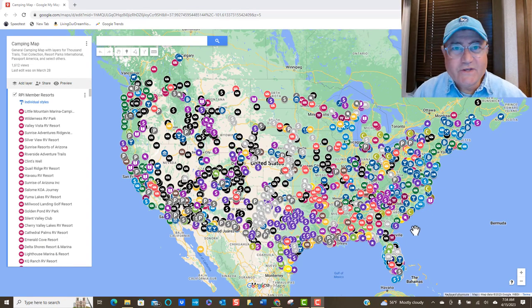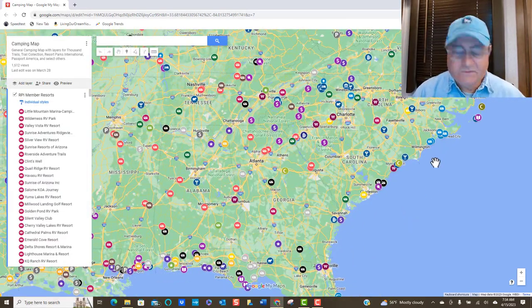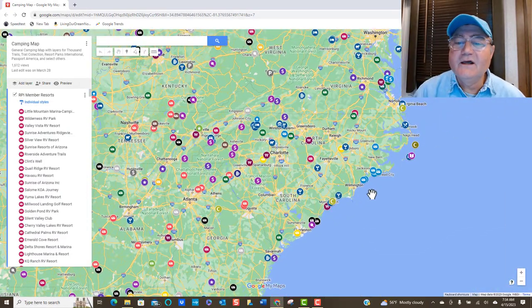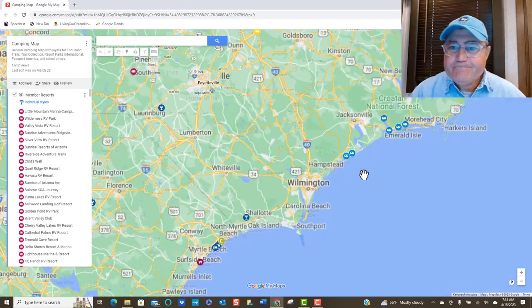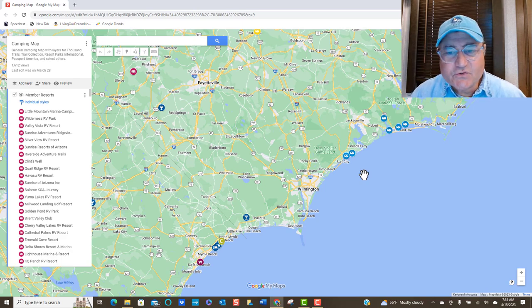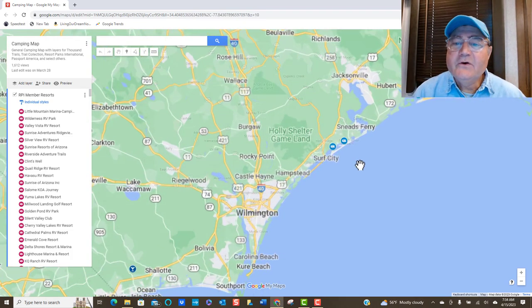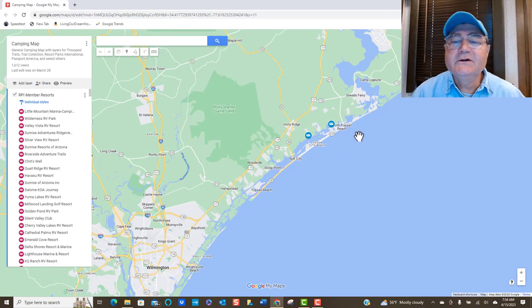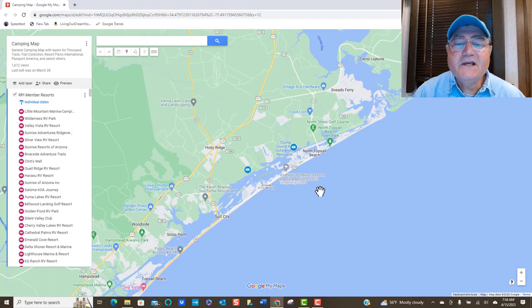For this portion of the video, I'll be using Google Maps. This is my personal camping map, and what I'm going to do is zoom in on the Topsail Island, North Carolina area. And recently, not so long ago, Thousand Trails added two new RV parks to the Trails collection under the Thousand Trails umbrella. And those two parks are right here, just off of Topsail Island in North Carolina.